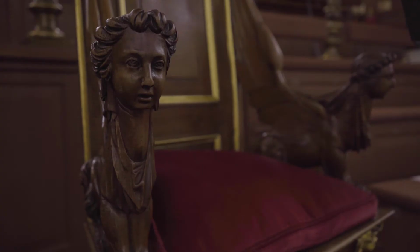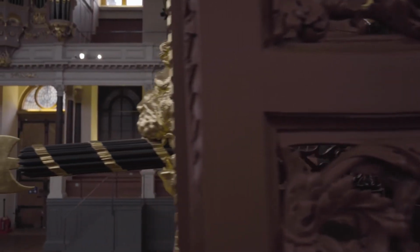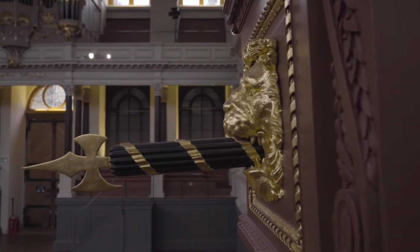So, what goes on in the theatre? The Vice-Chancellor officiates, and this is her throne. You can also see a proctor's rostrum. The fasces, bundle of rods, indicates power. This is where the students matriculate, i.e. they're put on the university's roll at the beginning of their studies.